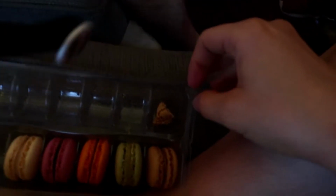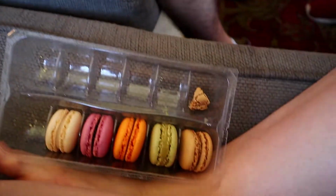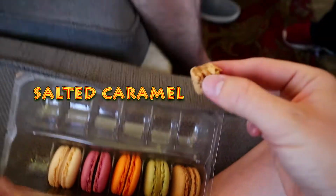That was like the most. That was really close. That was really close. We have fig bars. Yeah. Okay, you have one left. I think it was prunes. This one's not prunes.